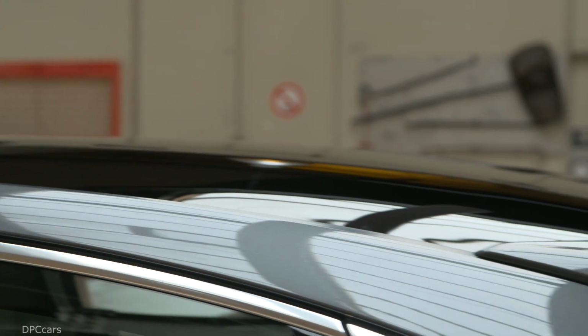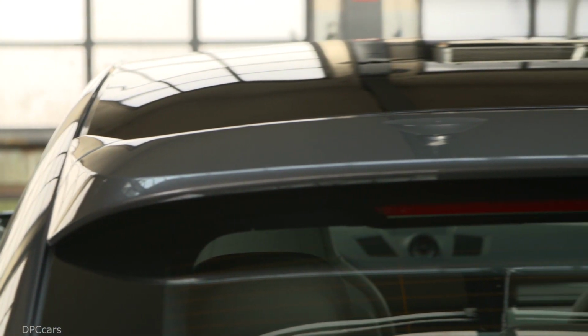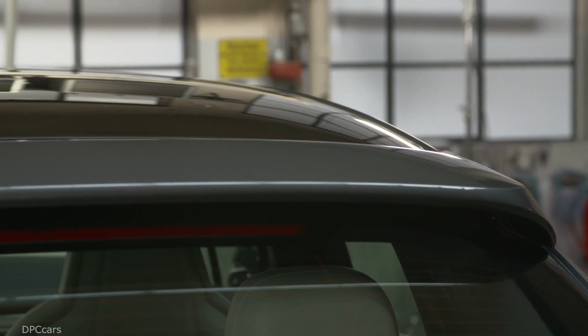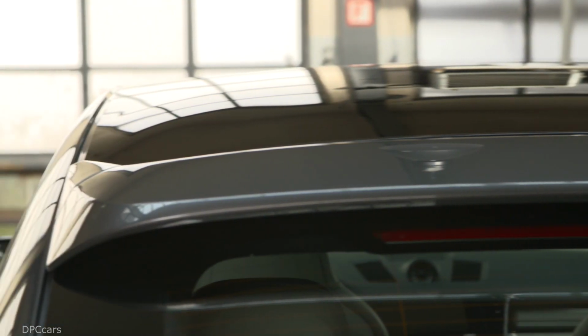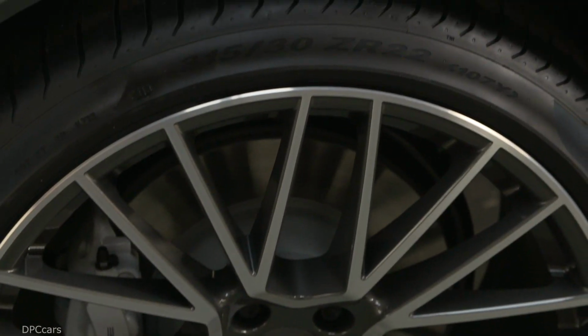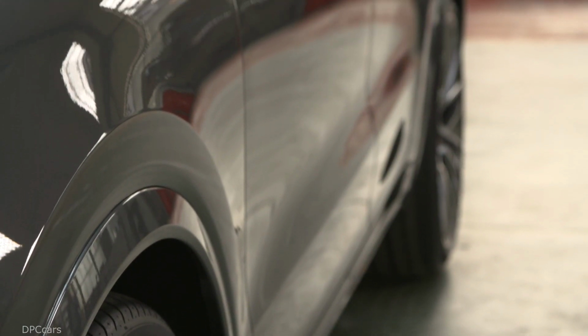Two engine options are available at launch: a turbocharged 3.0-liter six-cylinder and a twin-turbo 4.0-liter V8. The former engine produces 335 horsepower and 335 foot-pounds of torque. A sprint to 60 miles per hour takes 6.0 seconds with this engine, or 5.9 seconds with the same engine and the Sport Chrono package. The Cayenne Coupe Turbo's more powerful V8 belts out a sizable 541 horsepower and 567 foot-pounds of torque. With that engine, it takes the crossover coupe just 3.9 seconds to reach 60 miles per hour and gives it a top speed of 177 miles per hour.